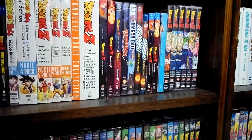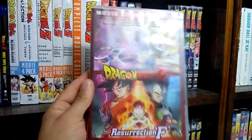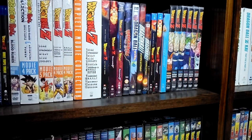Then we have the super obscure and rare to find Walmart exclusive movie double feature, which comes with Resurrection F and Battle of Gods in one pack. I really enjoy that set. It's pretty sick. Because it's rare, I enjoy rare things.